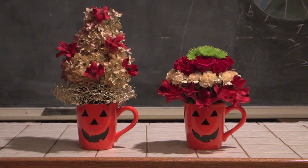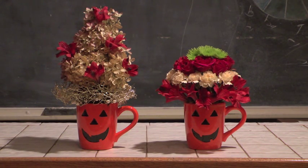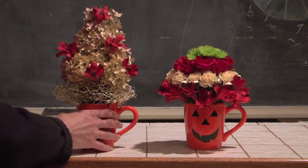And then poking out of that, we have just a big, massive piece of our hydrangea. And then in our hydrangea, a few alstroemeria tucked in. It gives a very, very different kind of effect, don't you think? Let's move on and see what else we have.